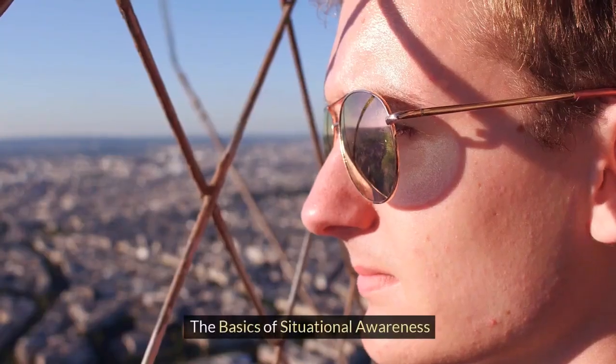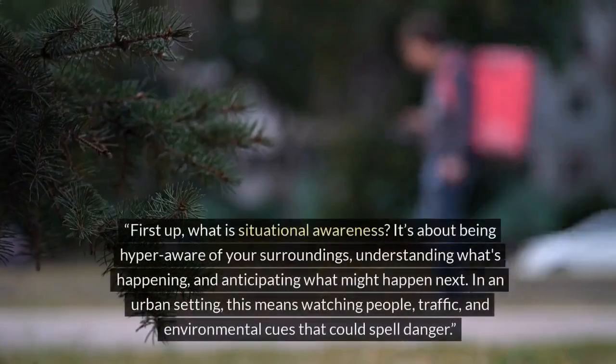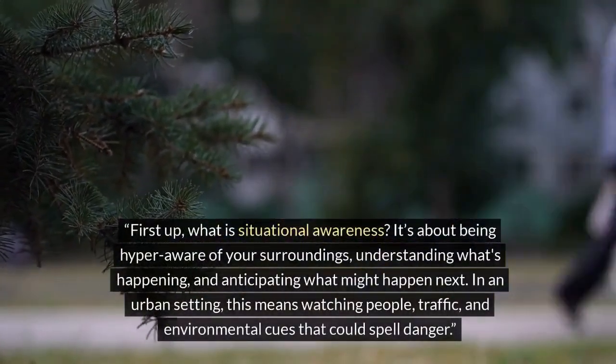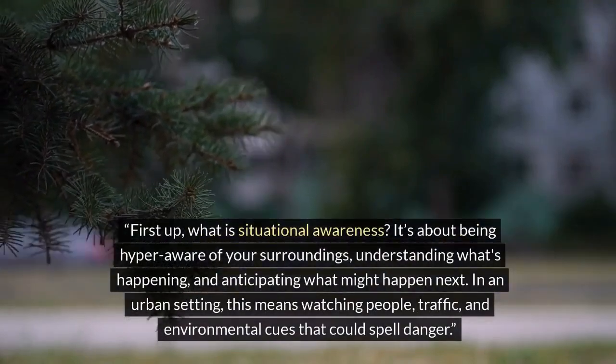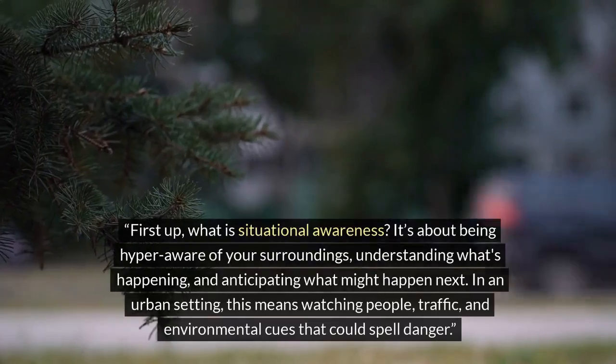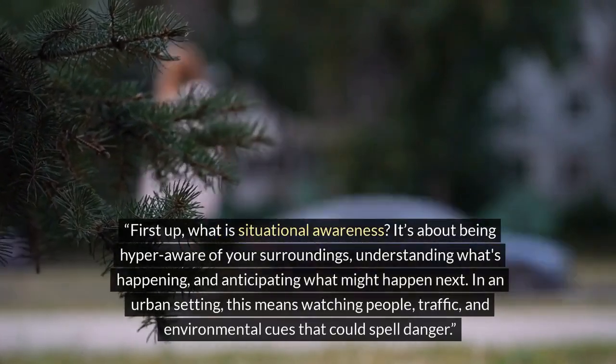The basics of situational awareness. First up, what is situational awareness? It's about being hyper-aware of your surroundings, understanding what's happening, and anticipating what might happen next. In an urban setting, this means watching people, traffic, and environmental cues that could spell danger.